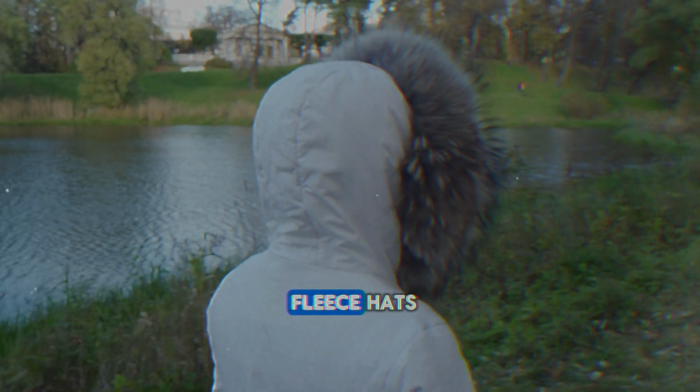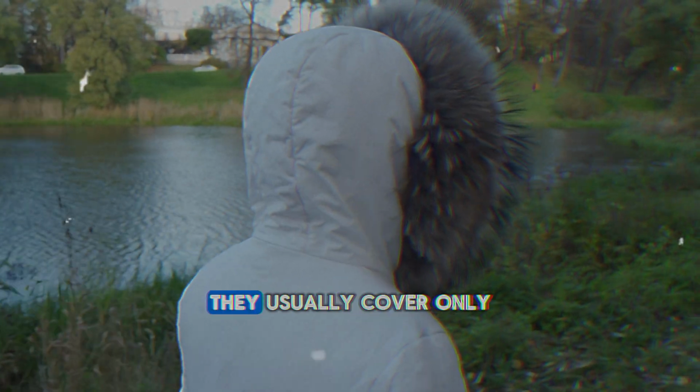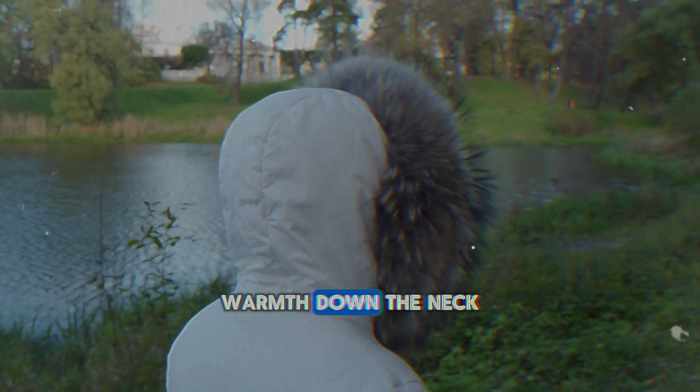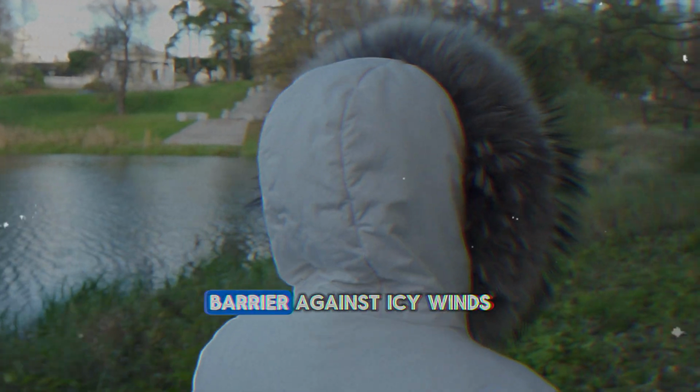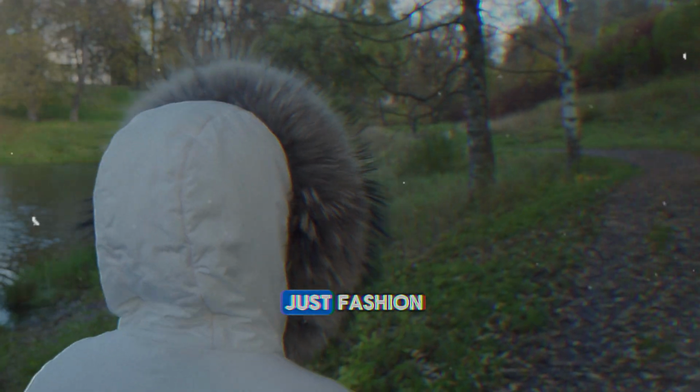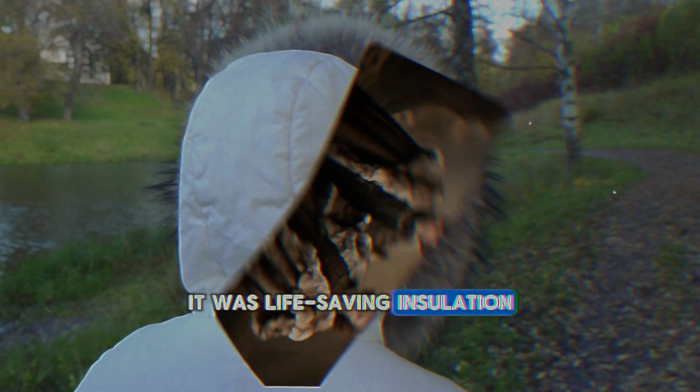Compare this with modern fleece hats. While warm, they usually cover only the head. A medieval hood extended warmth down the neck and chest. Combined with a cloak, it created a near-seamless barrier against icy winds. To medieval villagers, a hood was not just fashion, it was life-saving insulation.